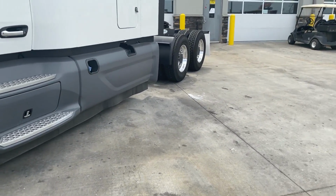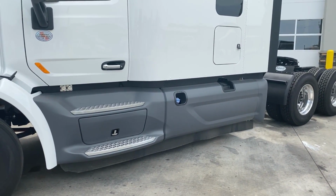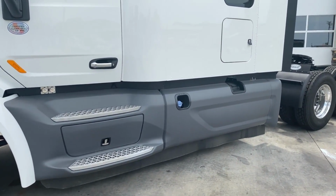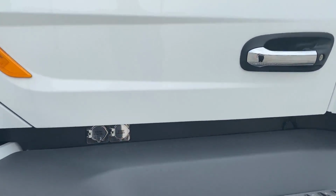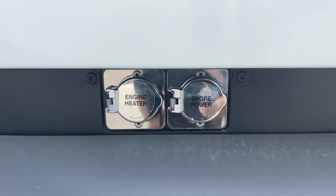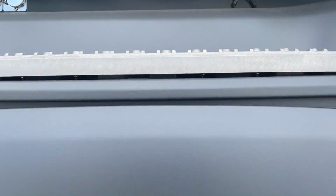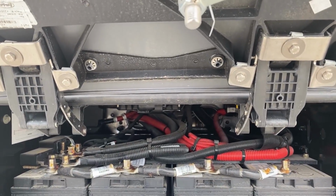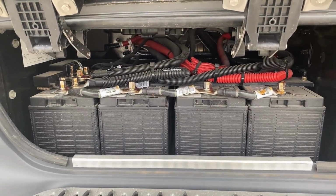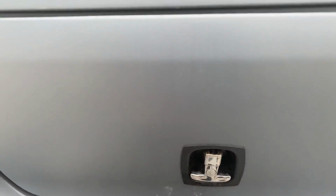We do have, of course, your chassis fairings on this truck. They are not painted. They are just gray plastic ones. You do have your engine block heater and shore power. In addition to that, this truck is spec'd out with 4 batteries from the factory. Love how easy it is to access the battery, how clean and aerodynamic it is. And we'll take a look inside.